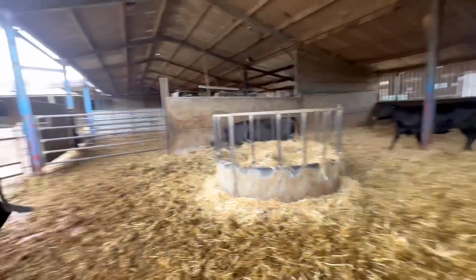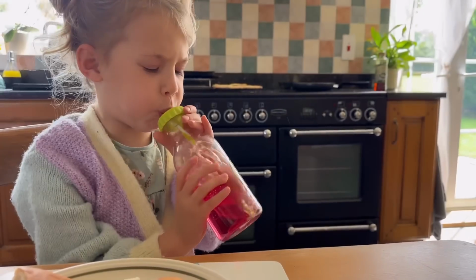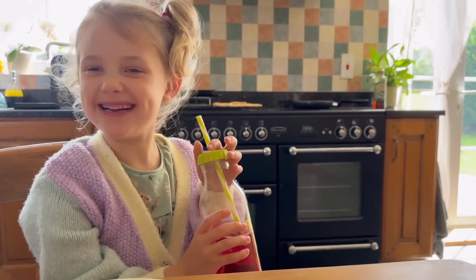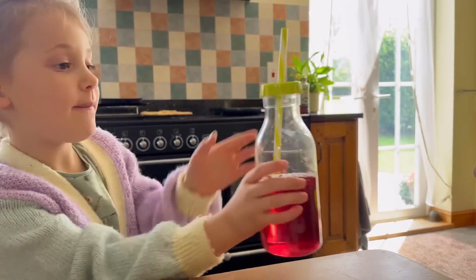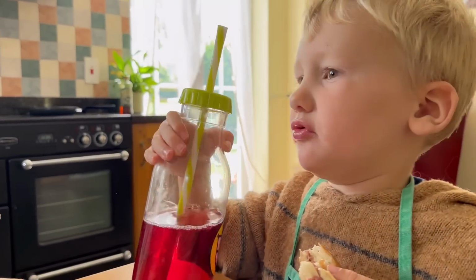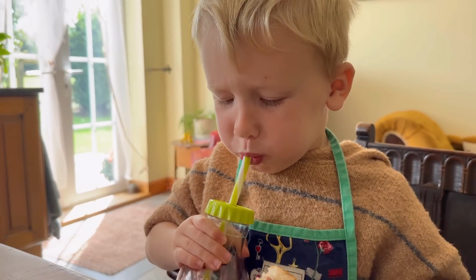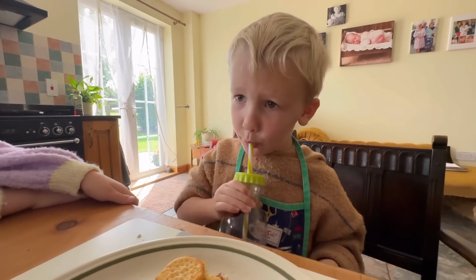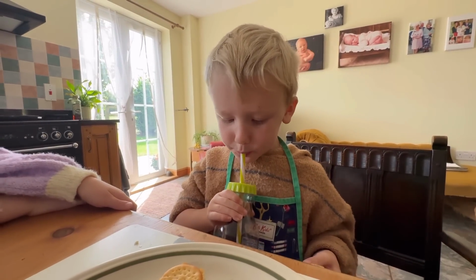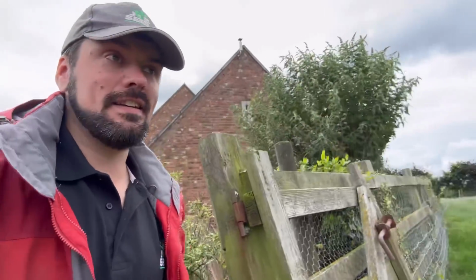So these guys are all done now. We'll get them back into their pen. Hello, sweetie. Look at her. Isaac's turn now. I think it's been like it. Funny, mate.